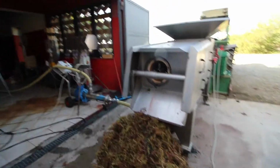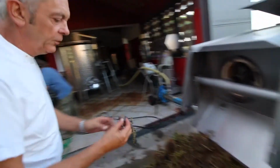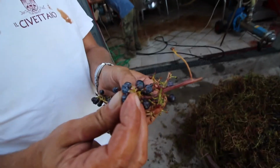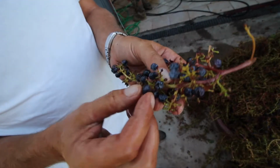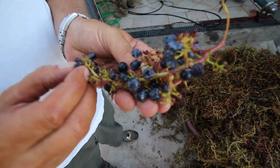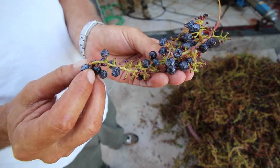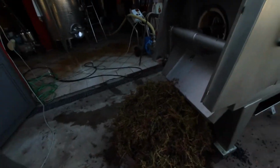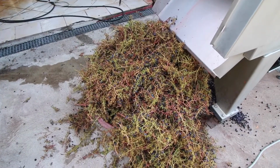Yes, there's generally a lot left on, because they're so small. But you see, this is pepper, not more. It remains very, very dry, that you don't use for nothing. No. It's a very difficult harvest.